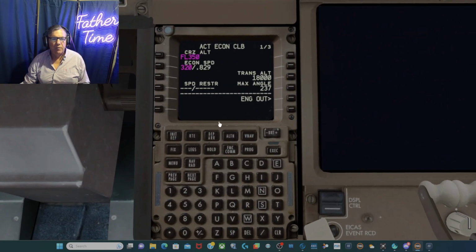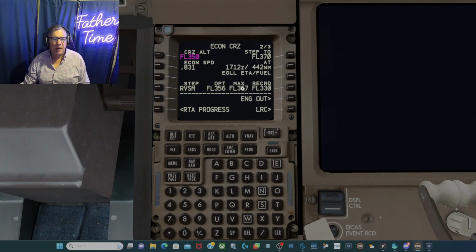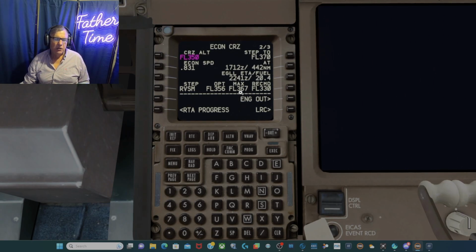Filed for 35. Our max altitude today is 37. Usually we try to stay in the 300, 100 feet below the max. Gets a little tight if you don't. 200 about 1500.